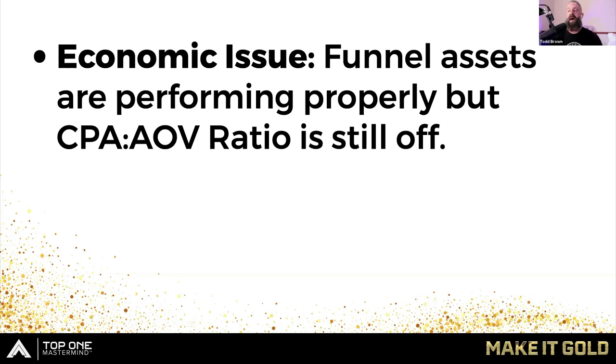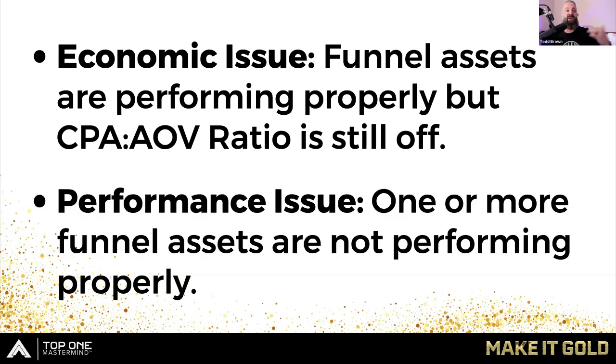So you could say it this way to simplify this for you guys: it's not a marketing issue. We're converting well, we're upselling well, we've got a great take rate on our bump offer. All of those pieces are performing the way they are supposed to be performing, but yet the CPA to AOV ratio is still off. That's an economic issue.